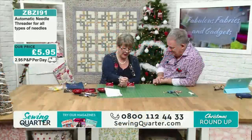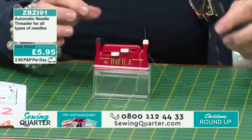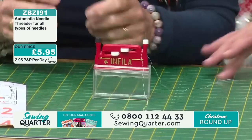Can't see which direction we're putting the needle in. So what, the hole of the needle? The eye. It's called an eye. Okay. Eye goes down. Thread's hanging without any tension. Okay, where did it just go? Just drop it. Okay, just drop it in there, right?